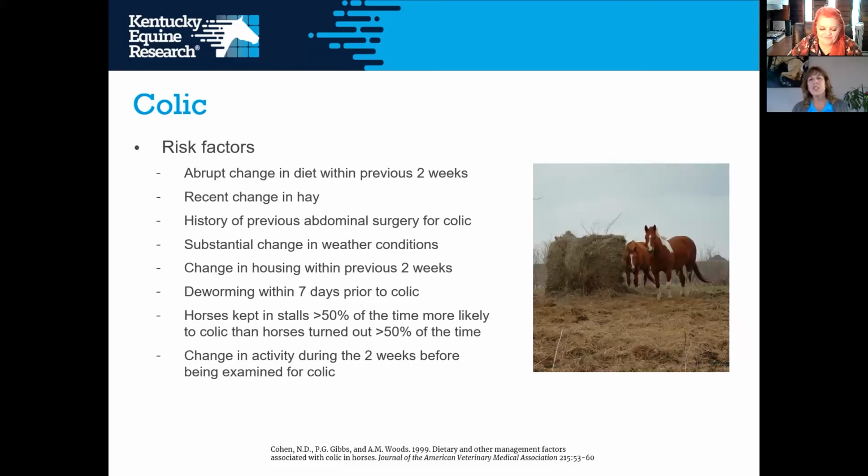The first one, abrupt change in diet within the previous 2 weeks. I think in general, horse people know, don't make big dietary changes cold turkey. Slow the changes down, making them very gradually to reduce the risk of colic. But this next one, a recent change in hay. When people are thinking about making changes to the diet, they very rarely think about the change in hay. But what they saw in this study was a recent change in hay actually increased the risk of colic in horses by about 10 times. So that is a lot. And it is changing from types of hay, but it also can just be a change in quality of hay.